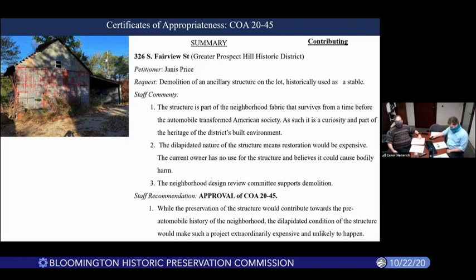So the structure is part of the neighborhood fabric that survives from a time before the automobile transformed society. And as such, it really is a curiosity and part of the heritage of the district's built environment. That said, the dilapidated nature of the structure means restoration would be expensive. The current owner has no use for the structure and believes its poor condition could eventually cause bodily harm.